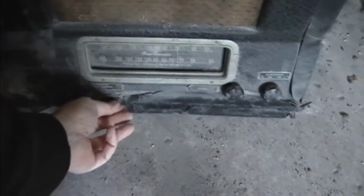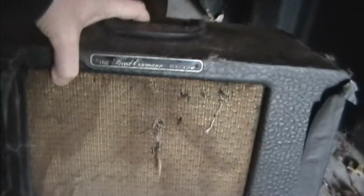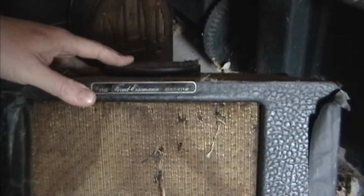And this kind of surprised me. It looked like a little guitar amp at first, but no, it is not. It's a radio. Specifically, it's a Freed-Eisemann AM and FM radio in what looks to be a guitar amp cabinet. I have no idea if this is the original cabinet or not. It's in kind of rough shape. Well, let's see. The Freed-Eisemann Educator. I guess it must be. Let's do a little research on that.